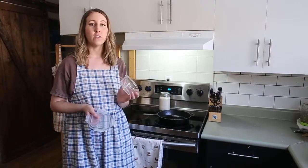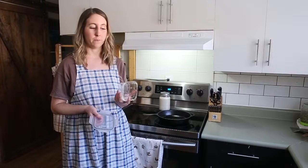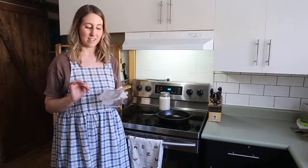But these can be frozen, they can be heated up in the oven. So I love storing food in glass containers. And then another really great way to ditch toxins in your kitchen and your whole home really is to use a non-toxic all-purpose cleaning spray.